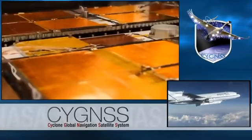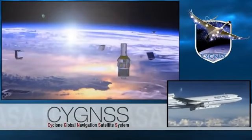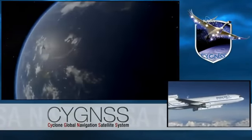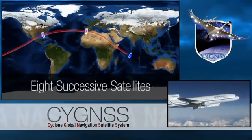This technology, which is low power, also happens to be the only way that you can see through heavy rain. The CYGNSS satellites will communicate with the GPS satellites. This way, with 8 satellites taking measurements, the area of Earth that can be measured is increased greatly. Successive satellites passing over the same region every 12 minutes.